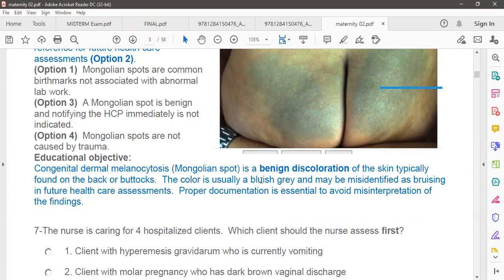So the color is usually bluish gray, or maybe misidentified as bruising, because bruising is a clinical condition. Also, proper documentation is essential to avoid the misinterpretation of the findings. What next?